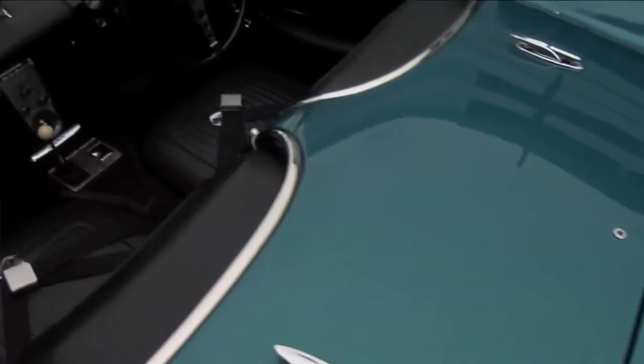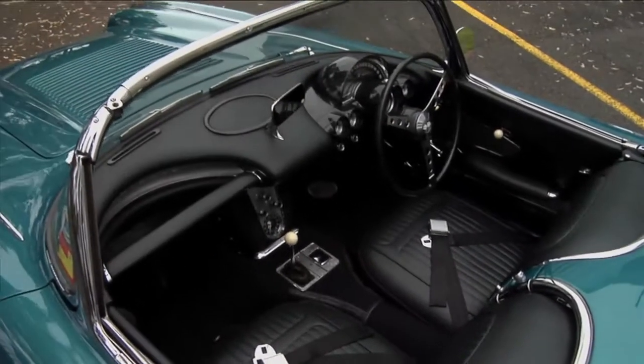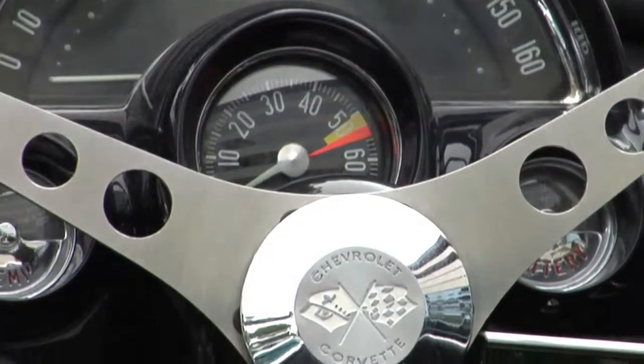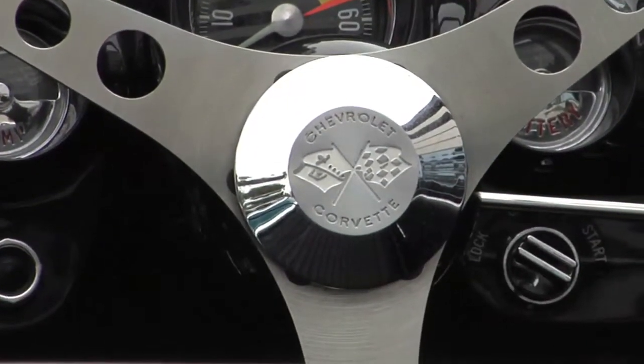Yep. Now, Brent, something I've noticed on this car, steering wheel's on the wrong side. Or is it on the right side? It's on the right side, isn't it? Yeah. Now, this car has been converted. It has. Yeah. When I first started the restoration in '92, the law in New South Wales was that you had to have the steering on the right-hand side.